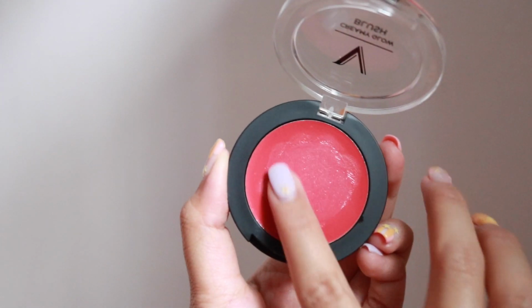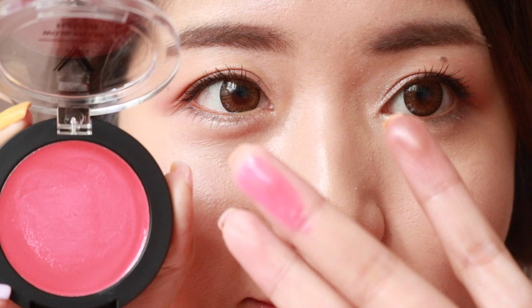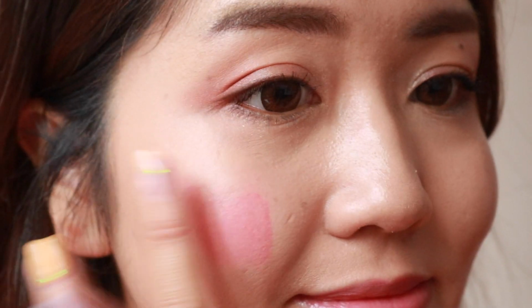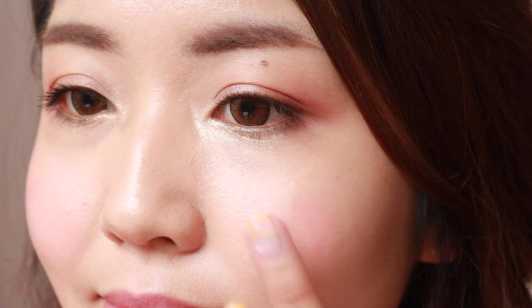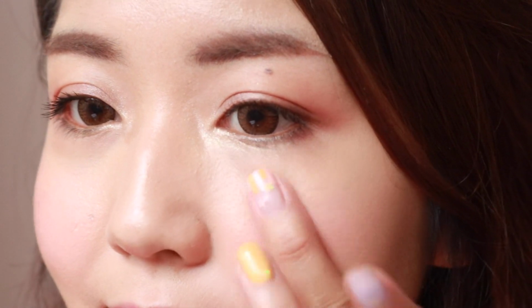So I was actually really shocked when I swatched this blusher because on the pen it looks really loud and bold, but once I swatch it, it's actually very moisturizing and it has that dewy finish, and I feel like that's really cool because this is the first time I'm seeing that in a cream blusher, and the color is actually quite light and natural. You can definitely build it up if you want to, but you can definitely build it down if you want to as well. So I think this is perfect for creating that natural flush of blush.